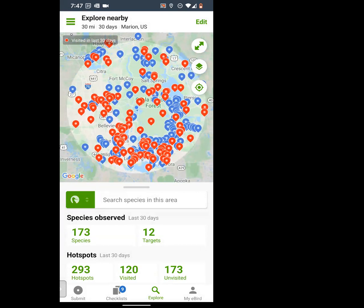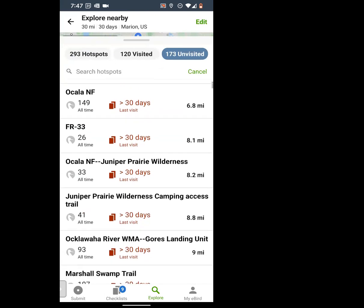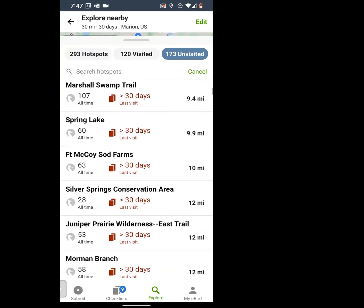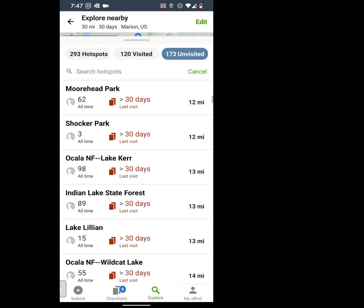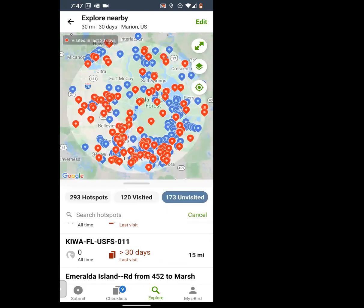Okay, that's interesting. And for me, I really like this number under the hotspots where it says unvisited hotspots. So these are all places that have not been birded in the last month. So to me, anything could be found in these places. So these are places that I would like to go check out because who knows what could be there. And I've used this too when I'm in town and I have a little bit of spare time. I'll pull this map up and look at what's within a reasonable distance where I can just go birding for half an hour or something.